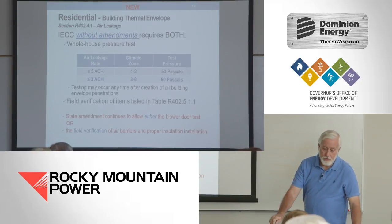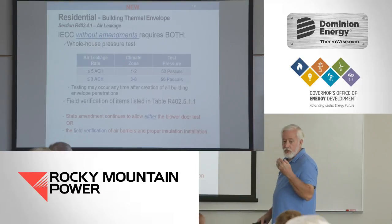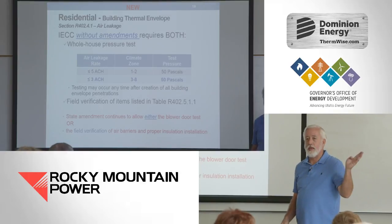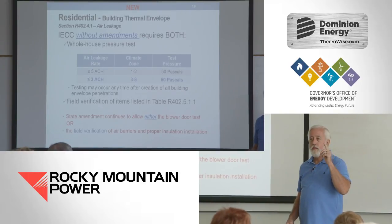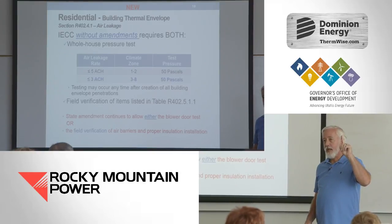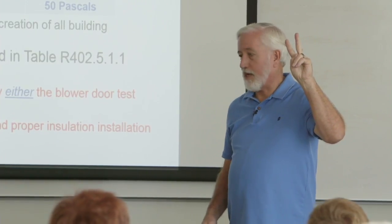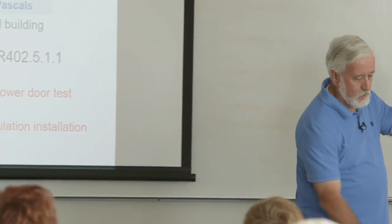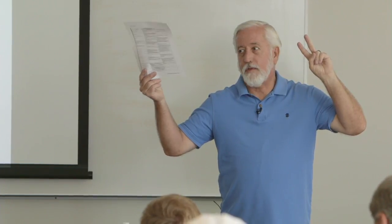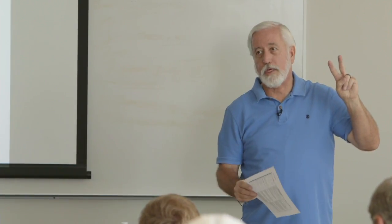Without amendments, if we just adopted the 2015 IECC without amendment, every residential building would be blower door tested, and we'd be verifying this list for the residential building. We'd be verifying that all this took place, and we'd blower door test. That's what the residential code says. We will do all of this, and that is going to ensure that we have a tight building.